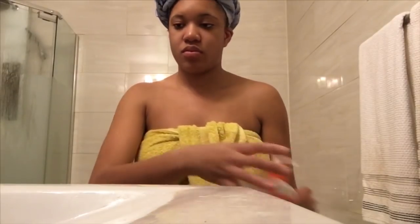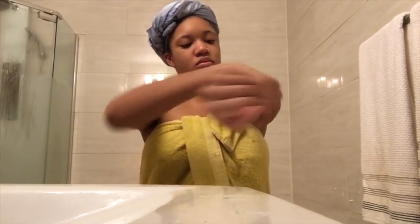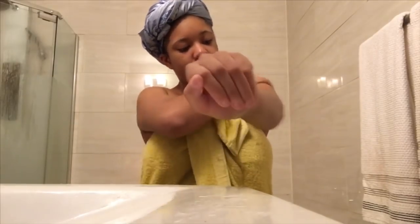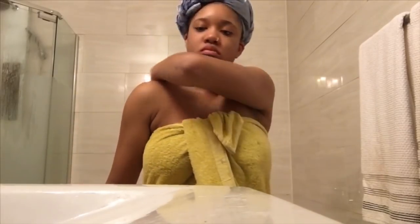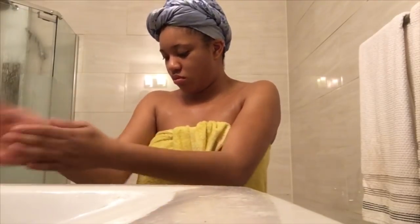Here I'm just using this oatmeal moisturizer that's actually a dupe of the St. Ives cream, and I mix that with coconut oil and rub that all over my skin. It smells so good. It makes my skin feel so soft, and surprisingly enough, even if coconut oil is an oil, it actually helps me prevent breakouts.